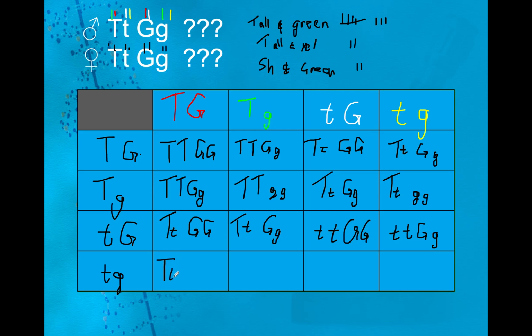Capital T, lowercase t. All right. So now we're on the last row here. Right now we've got an 8-to-2 ratio. That's a 4-to-1 ratio. So capital T, lowercase t, that is tall or short? It's tall. Capital G, lowercase g, green or yellow. That's green. All right, 9.